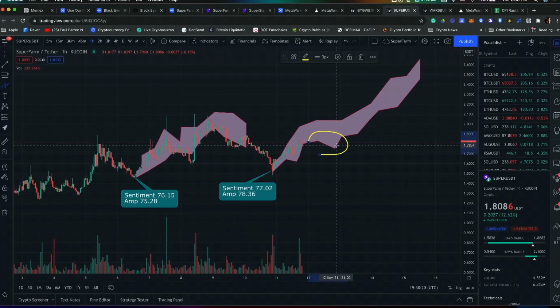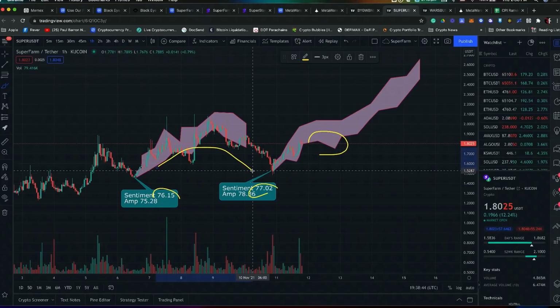So we might see a little bit of a slide off here tomorrow, and then maybe a little bit of a move upwards on SuperFarm as things go. Sentiment though has been pretty consistent. You had a 76 here back on November 6th, and a 77 right here on November 10th. So just 4 days later, even though there was a little bit of volatility here in terms of where SuperFarm came from. So keep an eye on this one.